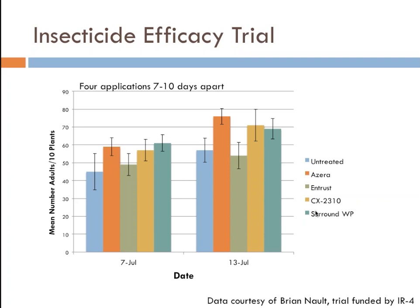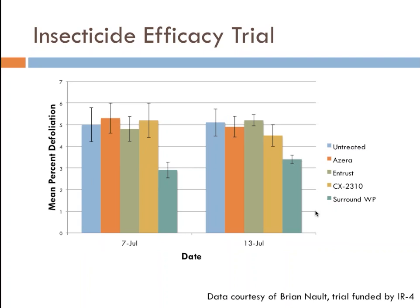And then this is just what I showed you before, beetle numbers, adult numbers on 10 plants. A comparison of this is percent defoliation on two different dates for this trial. Again, the same four applications before this. And you can see that the Surround does reduce the percent defoliation compared with the untreated and the insecticide treatment. So just to demonstrate that it really is a challenge to control these adult beetles.